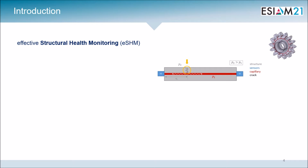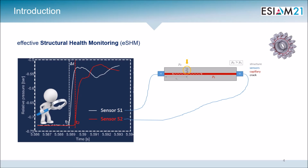And due to this difference in pressure, the sudden crack capillary contact induces the propagation of pressure waves towards both ends of the capillary, and the sensors can detect the presence of the crack. And thanks to the wave propagation speed V, the location of the crack X1 can also be retrieved.